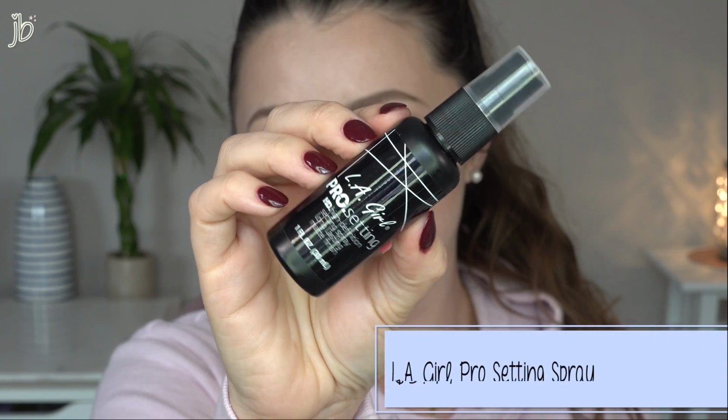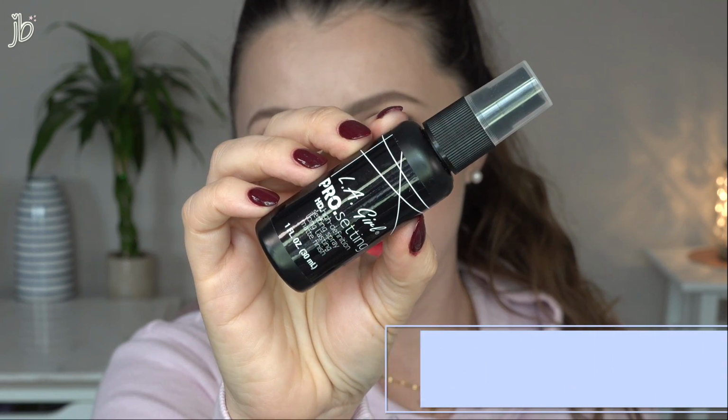And frankly, the more I used it with different primers and stuff, I felt like it didn't wear well throughout the day. It was missing more rapidly in those spots where I'm always kind of missing foundation, way more than other foundations I like. The LA Girl Pro Setting Spray was pretty good. Again, I don't think it's anything to write home about. I will say the sprayer on it is fantastic though.